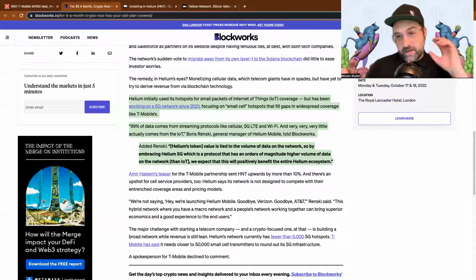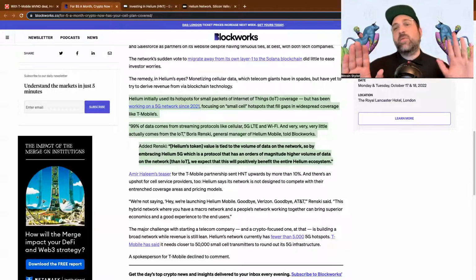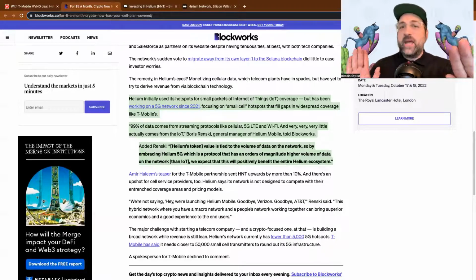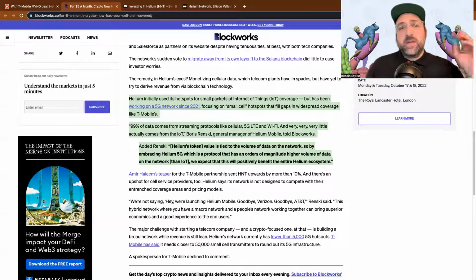So now we're talking about, okay, there's all this stuff going on. So they start off with Internet of Things, then they're like, we're going to go into mobile, and then they ink a deal with T-Mobile, and now they're moving away from their own blockchain and moving it on to Solana. Solana is focusing largely on mobile due to society's use of mobile for everything. Like they're launching their own phone, they got stores, and they got the Solana Saga phone that they're going to launch.